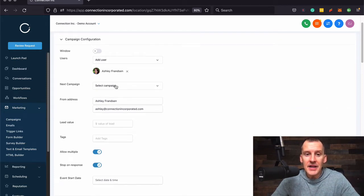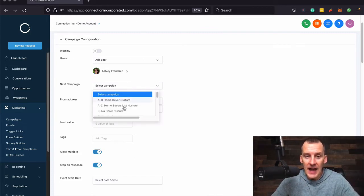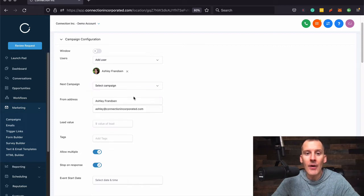Next campaign is if you want somebody to go into another campaign after this one completes, you just choose that campaign out of the list. Now, you can drop these people into your monthly nurture, but it's my opinion that you should drop them into their monthly nurture as soon as you close that business with them.